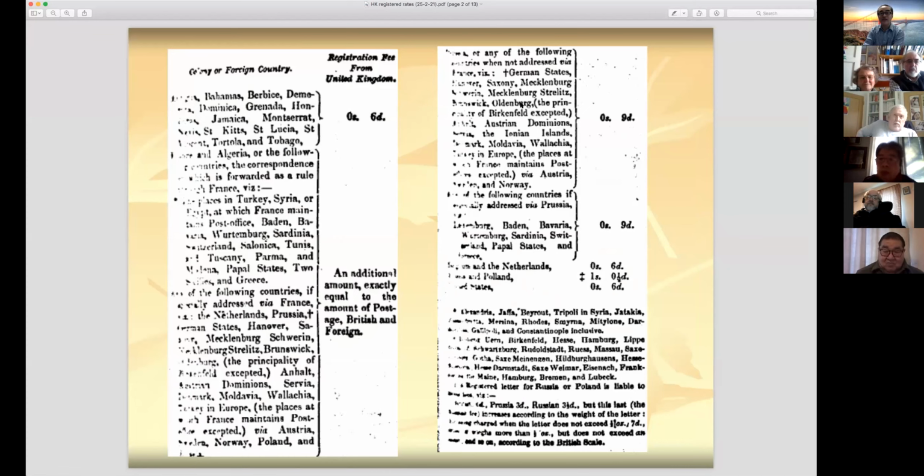Then for some other countries, it was 9 pence. And for some reason, places like Baden and Bavaria, it was 9 pence. It is so complicated, and some of the destinations you probably would never get any mail to anyway at that time, in 1857. So the service was very little used, and to my knowledge, I've never seen any stampless registered letters with either a handstamp or a manuscript marking paying the additional fees.